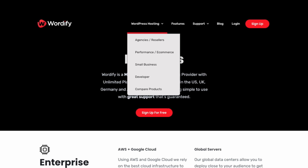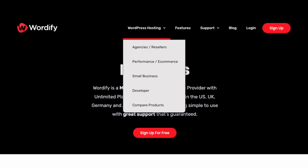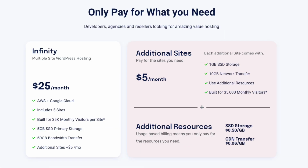They have different offers, but all I'm really interested in is their agency or reseller plans, which are labeled WP Infinity. To host multiple sites, you can sign up for the Infinity plan, which includes 5 sites, 35K monthly visitors per site, and 5 gigabytes of SSD storage. After that, you just add $5 a month for every additional site. Now keep in mind, that doesn't include your development or staging sites, which you get on top of that for free. And I'm tempted to compare this with pricing of other managed hosting providers, but it's so difficult considering every host defines managed as something a little bit different, and none of the features are quite apples to apples.